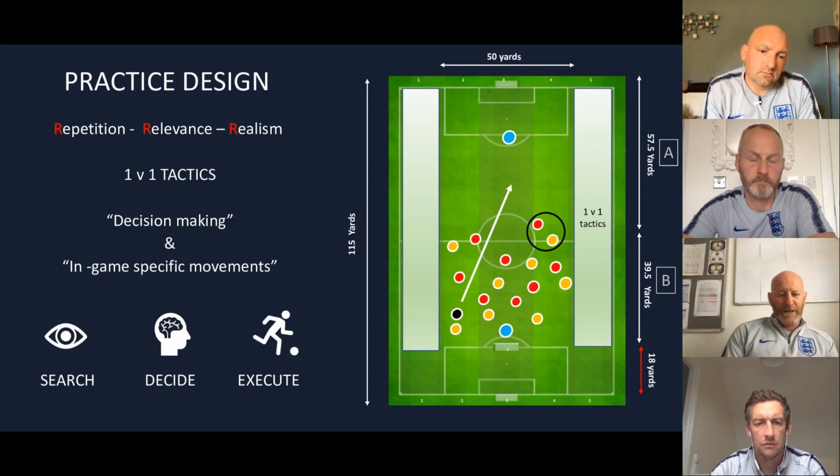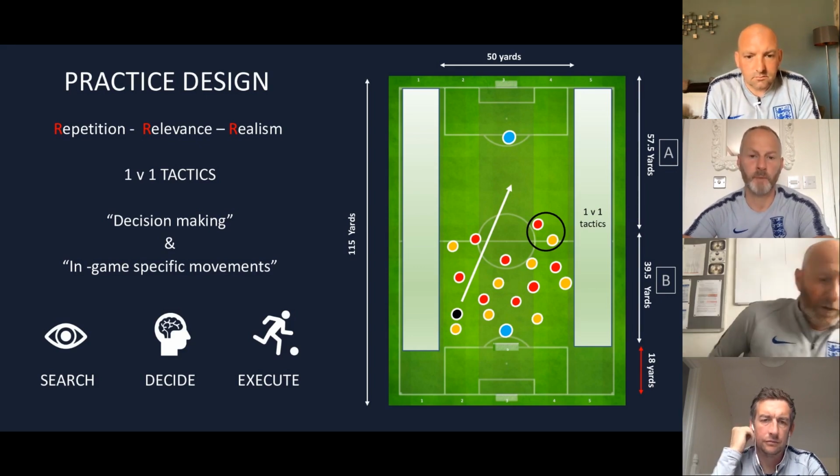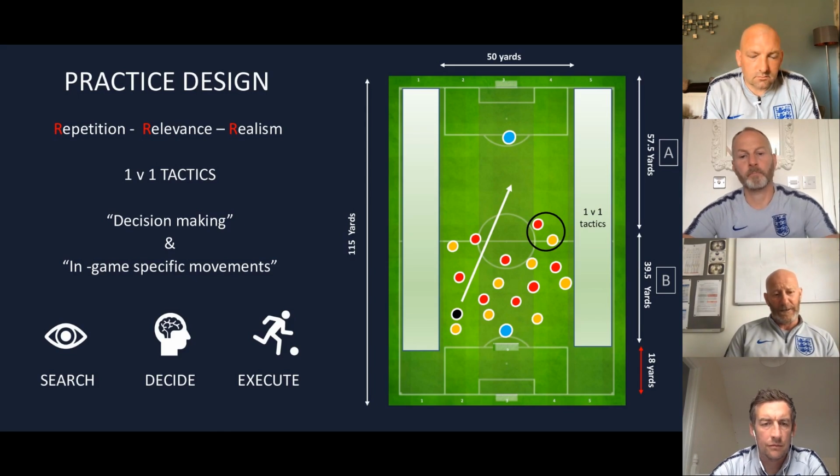Yeah, and I think again, if we're using that and we want players making good decisions linked to what we've been talking about implicitly, then they're having to solve these problems on the go, and then I think it's up to us as coaches to provide a little bit of help and guidance if they're not quite getting it right.